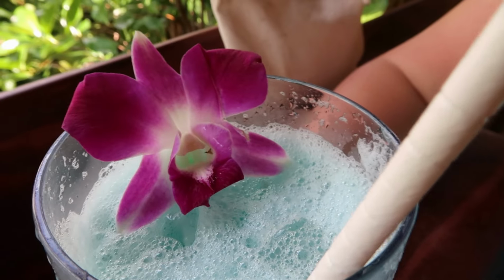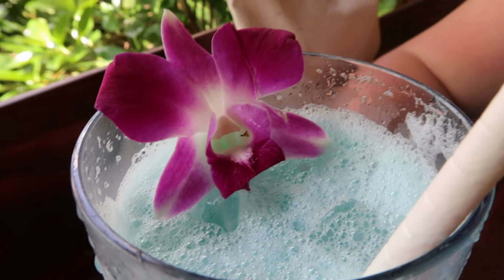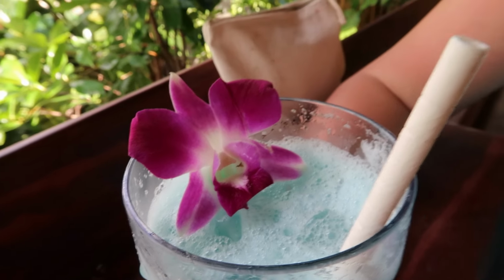What's the flower in it? I don't know. Why is it there? Can you eat it? Is it edible? I don't think so. Try eating it. No! Lick it. Nope. Touch it.